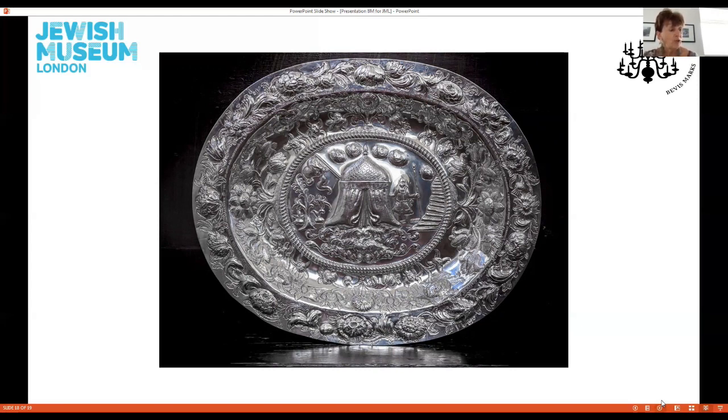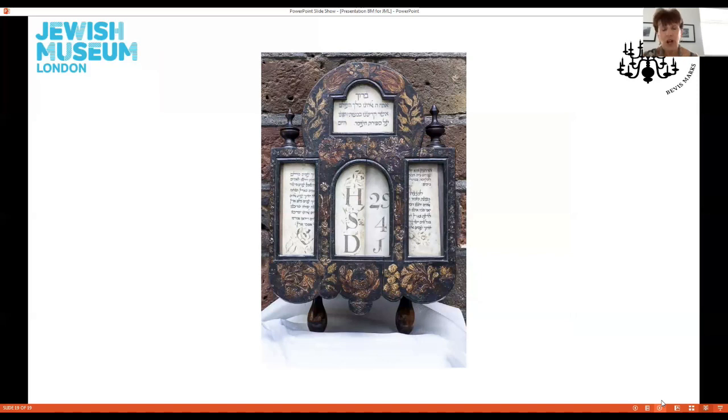And to move on to the final object, this is a fascinating Omer board. It records on a strip, adjusted daily by rollers, the number of weeks between Passover and Pentecost. And it has wonderful hand-painted flowers and designs, and then a Hebrew blessing in the centre.